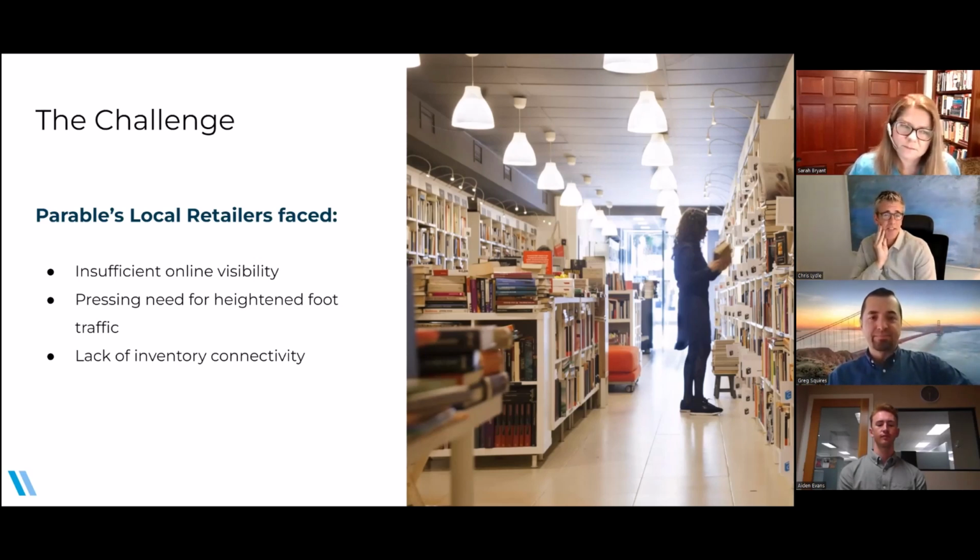100%. These are challenges, right? Local retailers, a lot of times, don't have the resources of a Walmart to handle all of these things. So when a partner like PivotPoint comes along and can streamline the process and democratize the whole thing, that's where we want to get to.